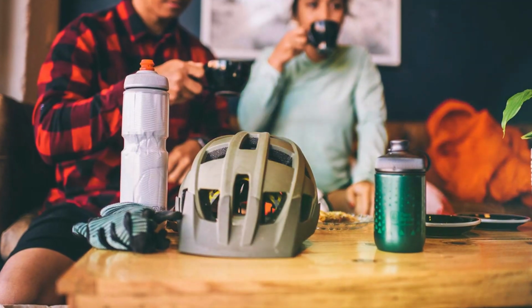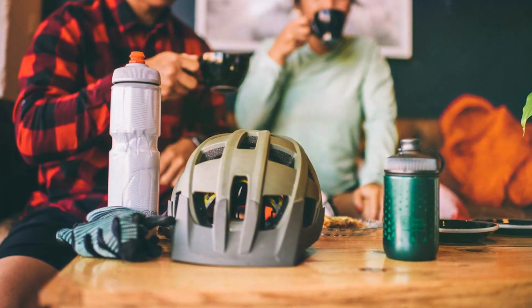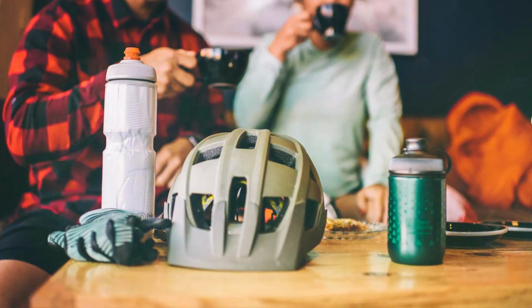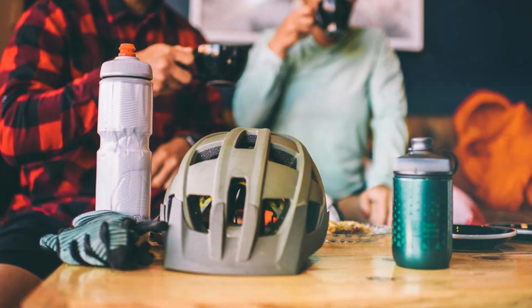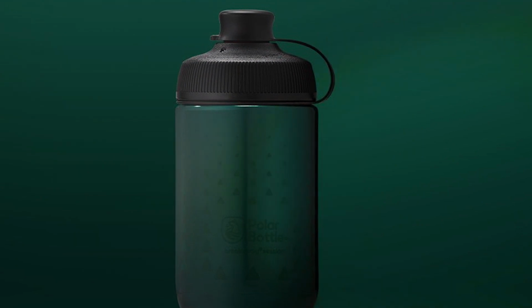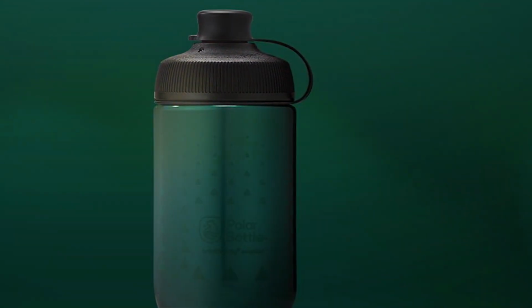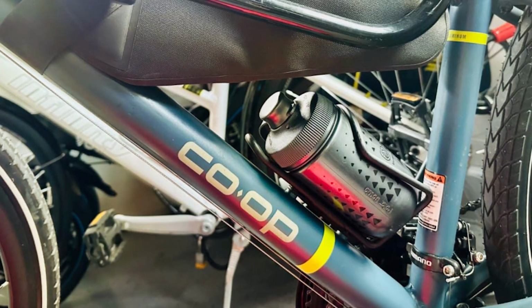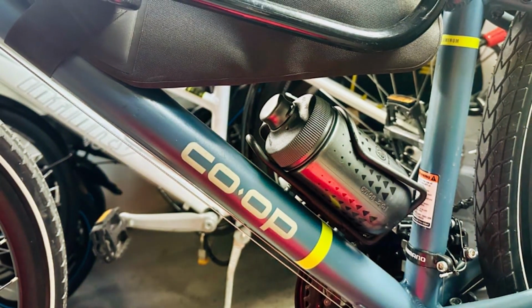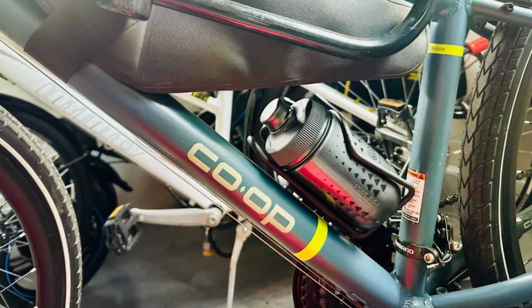The muck cap ensures protection from dirt, dust, and other elements, maintaining the purity of your hydration. The high-flow self-sealing surge valve delivers a quick and efficient sip, eliminating the hassle of stopping mid-ride. Beyond its functional design, the aesthetics of the Polar Bottl Season Muck are top-notch. The eye-catching graphics add a stylish touch to your biking gear. With a generous 24-ounce capacity, this bottle strikes a perfect balance between form and function.